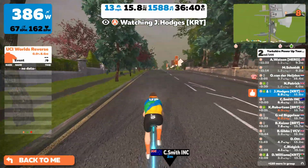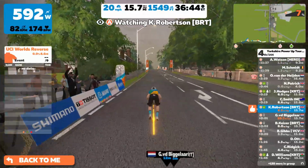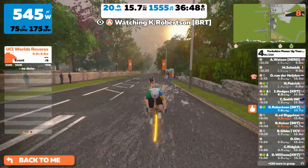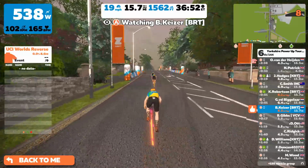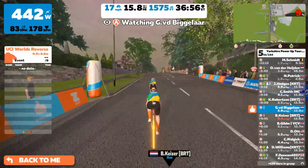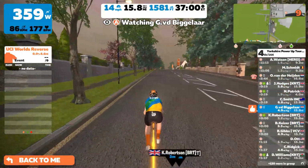Robinson now at 8 watts per kilogram, looking to go across, it looks like, or at least get the better of the other riders here on the climb, not looking for a sprint to the line here. Biglar now trying to go across. Kaiser, BRT now, the two Dutchmen looking to grab onto some wheels. 165 beats from 550 watts. They're coming from Kaiser now. 84 RPM, spinning down on the 9% gradient now.